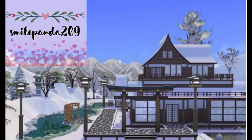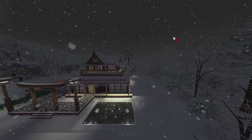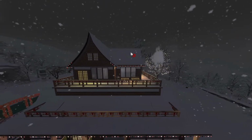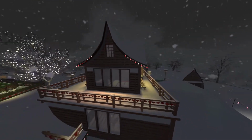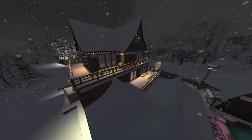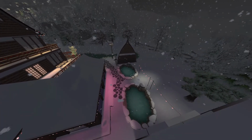Smile Panda 209 is giving us our final build, and I had to place this one where it was specified, atop Mount Komorebi, my very favorite place to build. That lot is gorgeous, constantly covered in snow, and so incredibly, just by default, romantic for me.